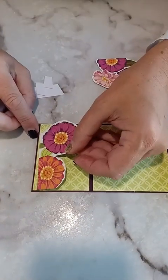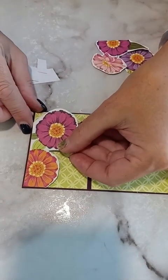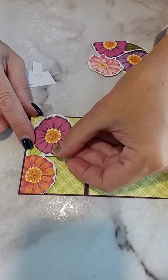Okay, we're going to build this up. Put a layer right along the edge.